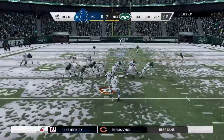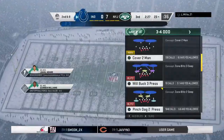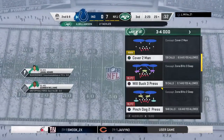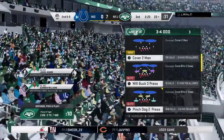On first down, it's Hines. 2 yards on the carry there. It'll be second down. They tried a quick hitter inside, but that one was swallowed up because what they're hoping, this big defensive lineman will take the bait and move laterally and open up a crease that they can run through. Didn't happen on that play.